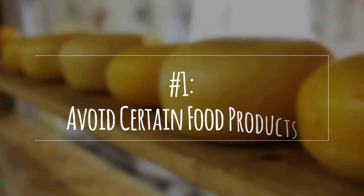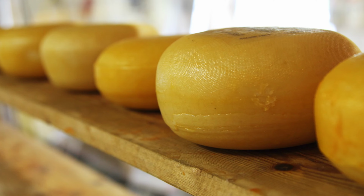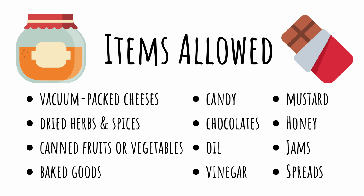Number 1, avoid certain food products. Most countries are concerned about agricultural diseases and pests. As a result, you could have your duty-free purchases confiscated if customs thinks that it could be a threat. In general, the following items are safe. This includes vacuum-packed cheeses, dried herbs and spices, canned fruits or vegetables, baked goods, candy, chocolates, oil, vinegar, mustard, and honey. Jams and spreads are usually okay too.